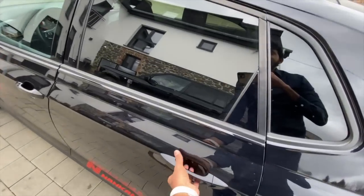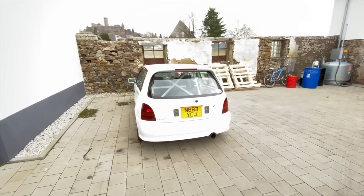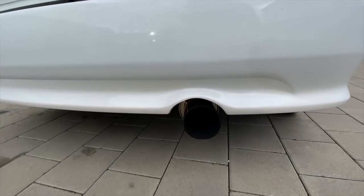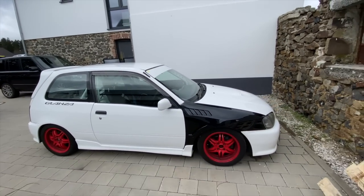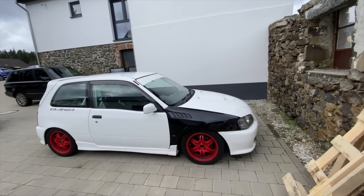I know you guys are really thinking about the Glanza, so I'm going to do a quick tour of the Glanza as well. So this is the Glanza V. It's a race prepped car, gets ABS, massive exhaust as well. And on the inside, you've got a roll cage with a GoPro mount there too. But it's a very old car and gets these red colored wheels, no ground clearance, no space between the body and the wheels because it's lowered.